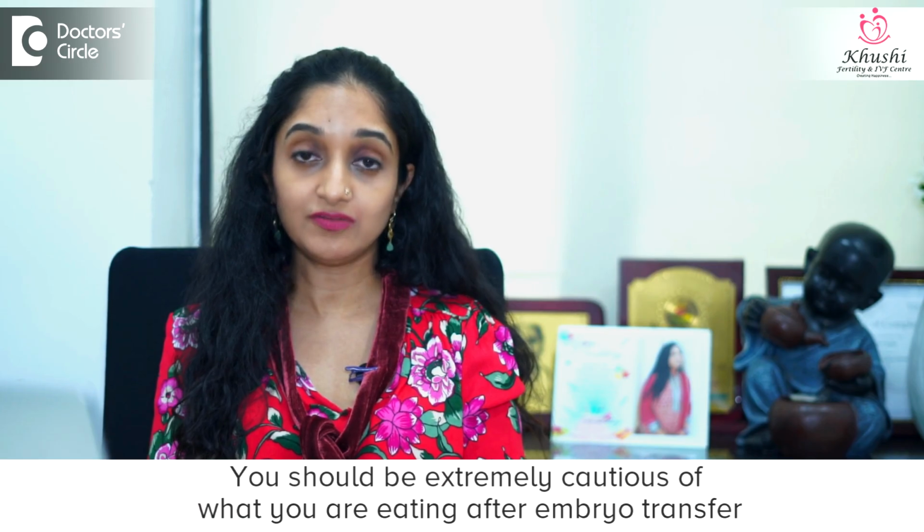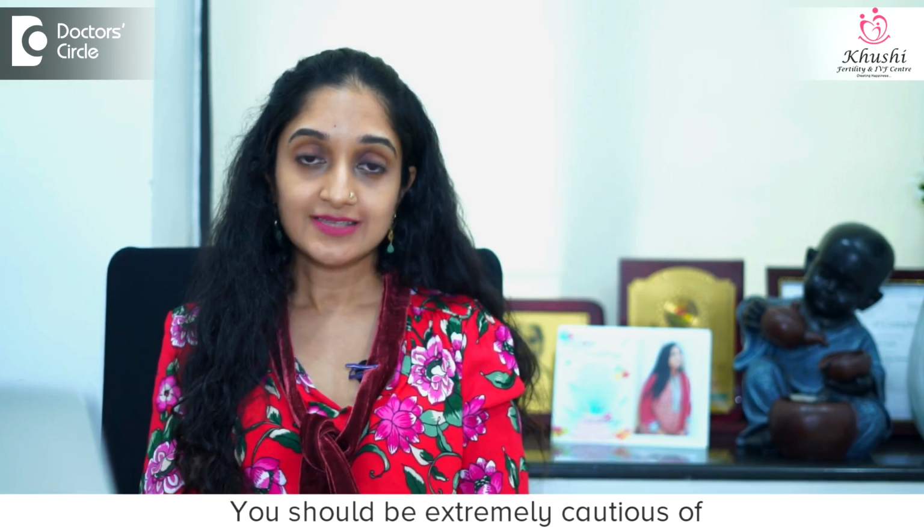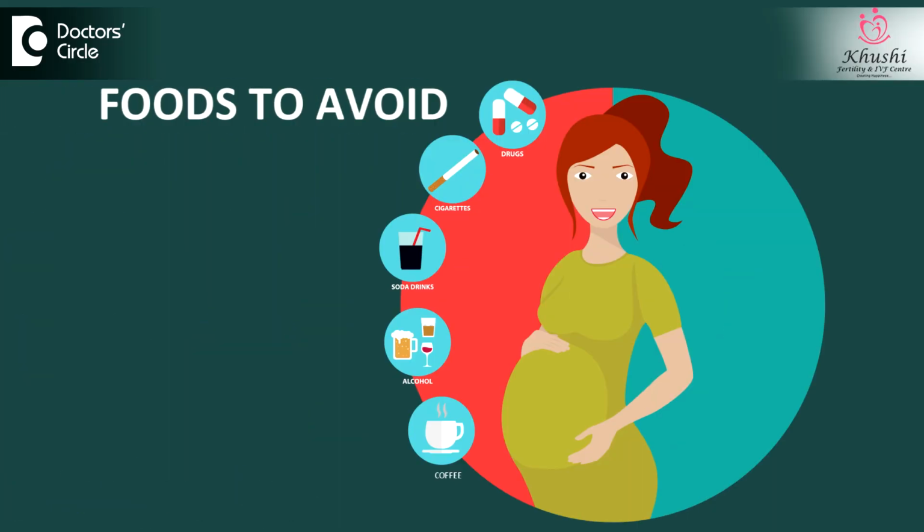Food after embryo transfer is very important. First thing, you need to be extremely cautious on what you're eating. Second thing, the pregnant woman should get all the nutrition that is necessary to support the transplant that needs to happen after embryo transplant. So first we give them a list of food items which can have adverse effects.